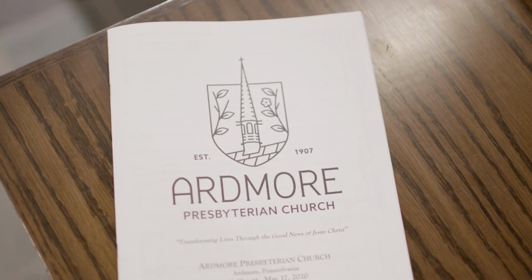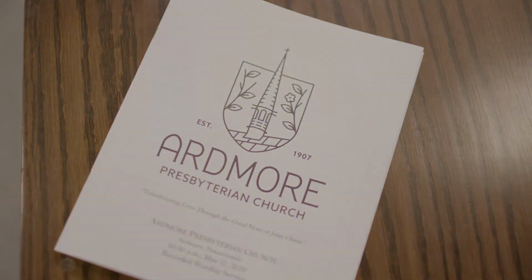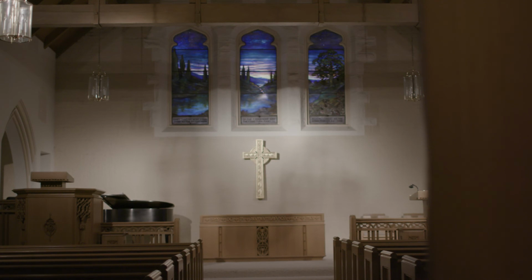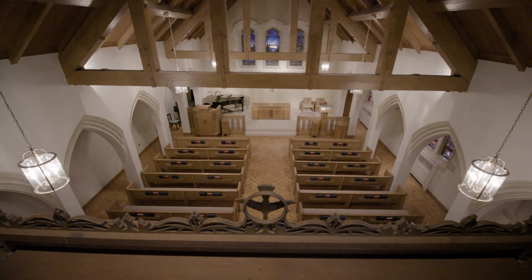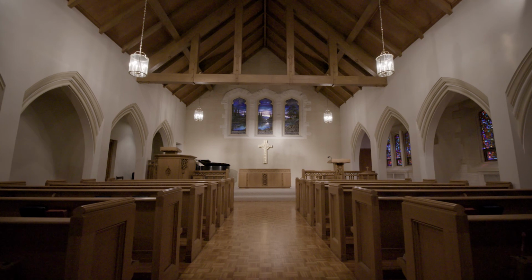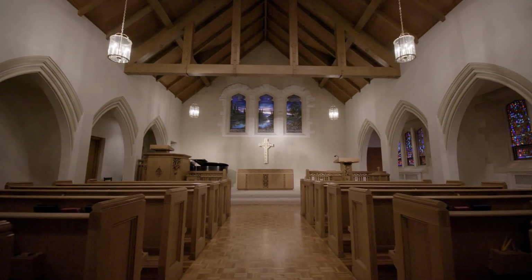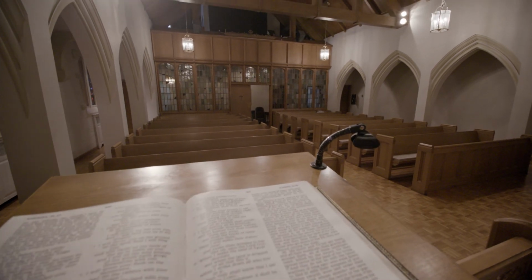The church was chartered in 1907, and the first structure here was built in 1910. That's our chapel. It was built as a worship space with the understanding that it would later be replaced by a larger sanctuary. It was a simple structure, but it sufficed for the congregation at the time.